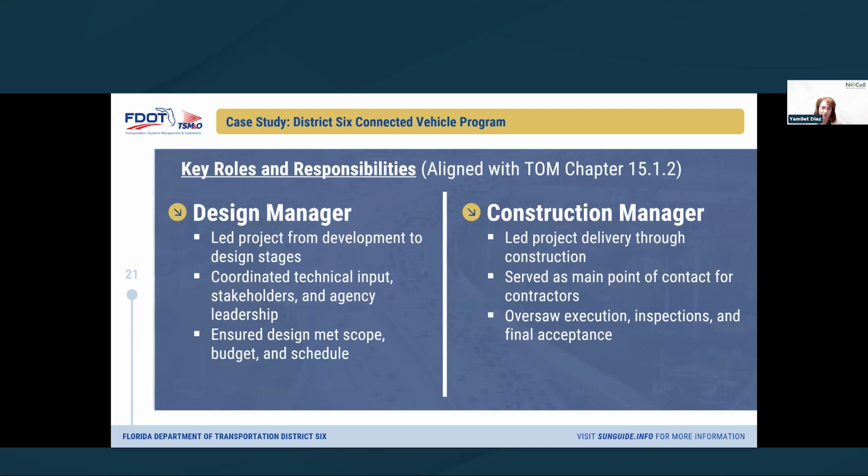I represented the department as the design project manager, and did all the coordination with the stakeholders, with the other functional units within the department. We prepared the scope, we ensured that we programmed the funding, etc.